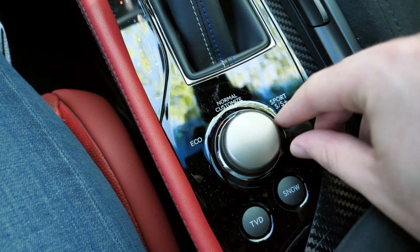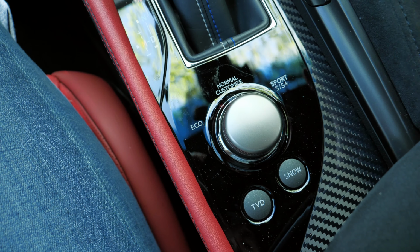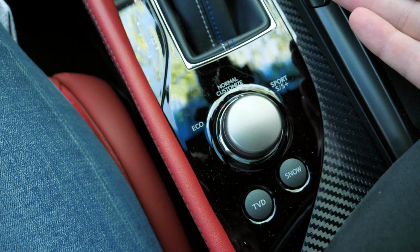And then for the fun, you can do eco, normal. You can have it custom, where you can customize that on your main screen, sport and sport plus. Then you can even switch between standard, track, and slalom for your torque vector and differential. More trim pieces right here. Nice soft Alcantara where you rest your wrist. And this armrest is really nice, large, and soft as well.